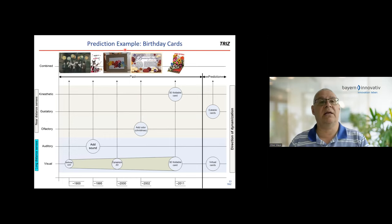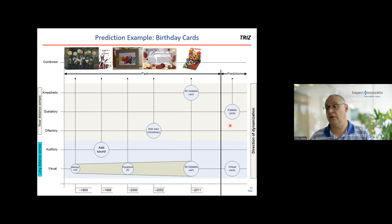Another example here, a predictive example, is a birthday card. So you start with your visual birthday card, very simple. Then next thing, you add a sound, so that if you open it, you can hear something. Then you can dynamize 2D, so it's unfolding, so that you have not only flat, but 2D. Add an odor, so if you're opening, you're smelling something. So here you're combining already several senses going up. Kinesthetics, a three-D foldable card, and there's the gustatory part missing. So why not make, in terms of being sustainable, also an eatable card? Might be the future, perhaps, right?